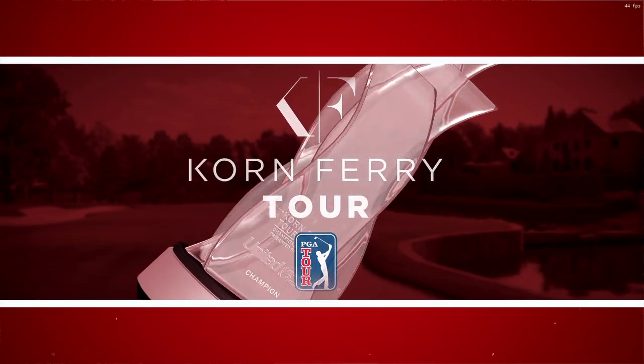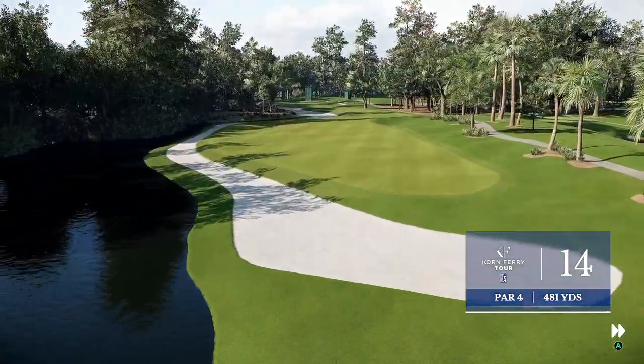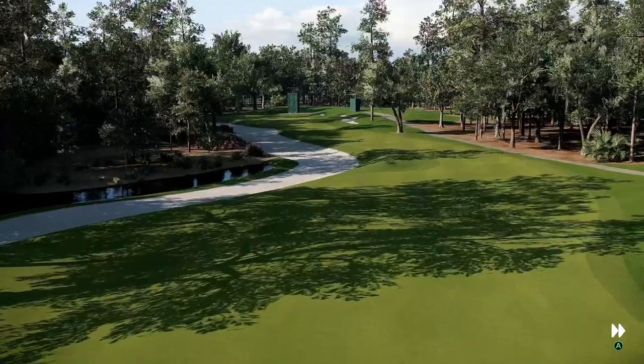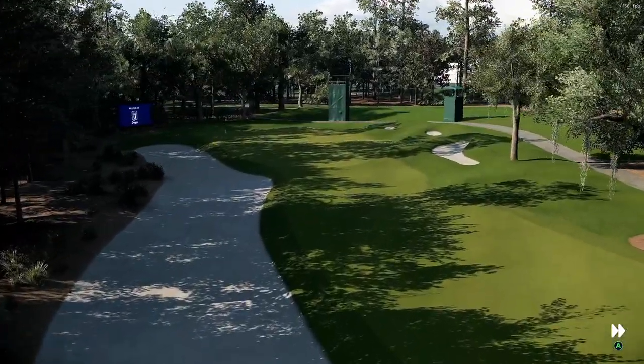All right, Frank, this one gets everybody's attention. The 14th, 481 yards, par 4. It's not just the length of this hole. Water down the left, mounds to the right. This is it. You've got to buckle up here. Tee it up. This has to be your best swing.